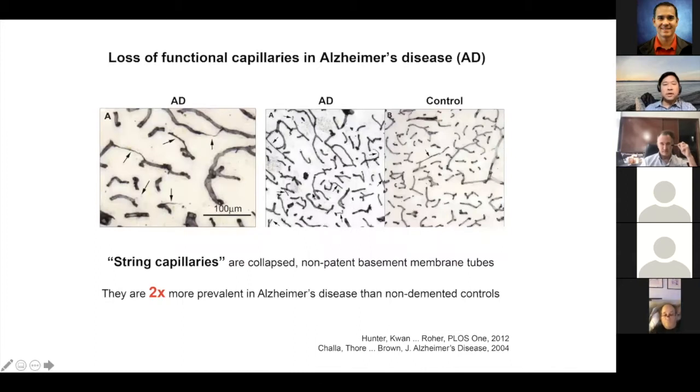Another thing I want to talk about is that the histology has revealed other types of vascular features that are very curious. String capillaries are basically collapsed, non-patent or non-flowing basement membrane tubes within the brain. These are very common in the Alzheimer's disease brain as well, and we don't really know why they arise, but we can imagine that they probably are not very good for the way that blood flows through the brain.